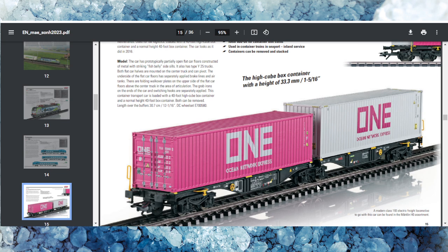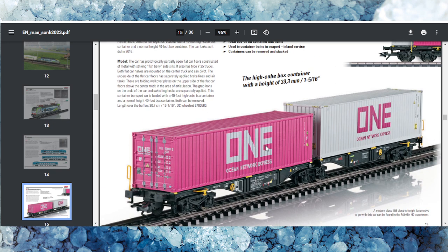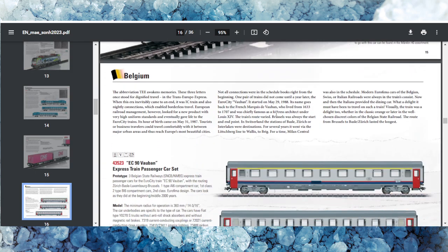And this is cool. We got the one in pink scheme. Now, if you guys have been watching my shorts lately, we do have the Pink Panther train and the pink train that has the one on them. So that's also really cool.